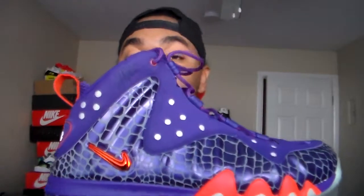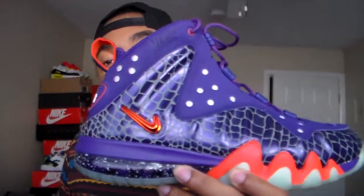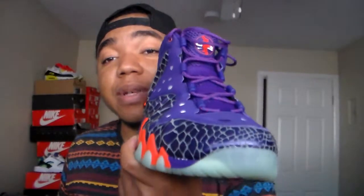And man, time passed so fast. They came out with different colorways of this kick. This was the one that had the most detail and actually stuck out to me. Of course, they said when you keep wearing foamposite material, kind of like kicks, it starts to get comfortable once you break it in.